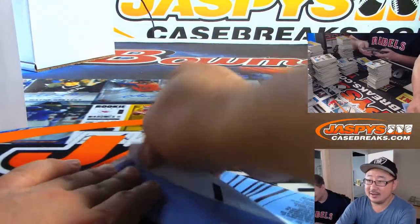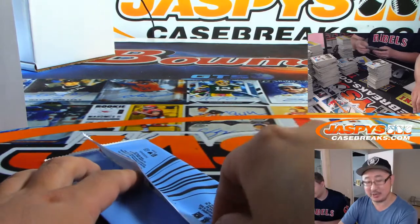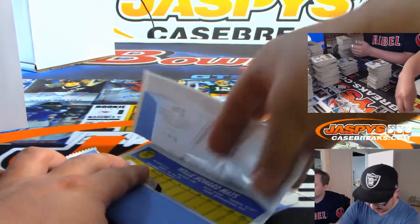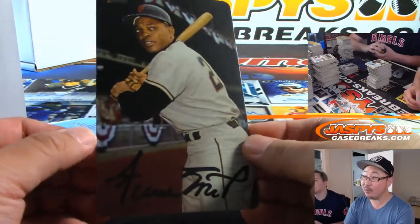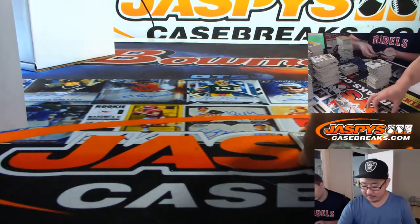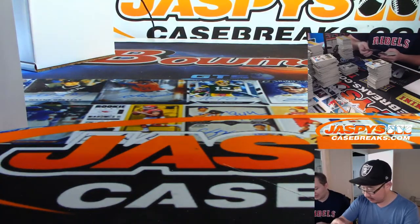Reboots. Remember back in the day, folks, people actually bought rewinding machines so you could rewind your videotapes faster. Wild. There's Willie Mays Hayes, how you doing? My man. You may run like Hayes, but you hit like crap. Carter Keyboom, action. We'll go through all the variations after and do a recap.